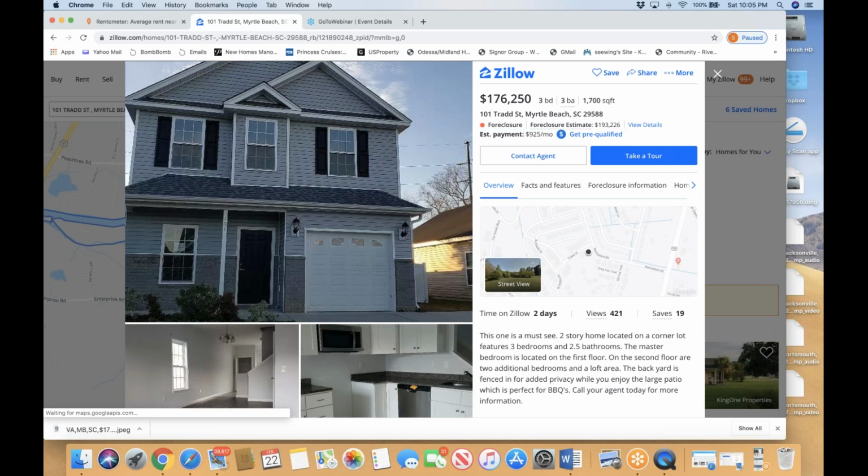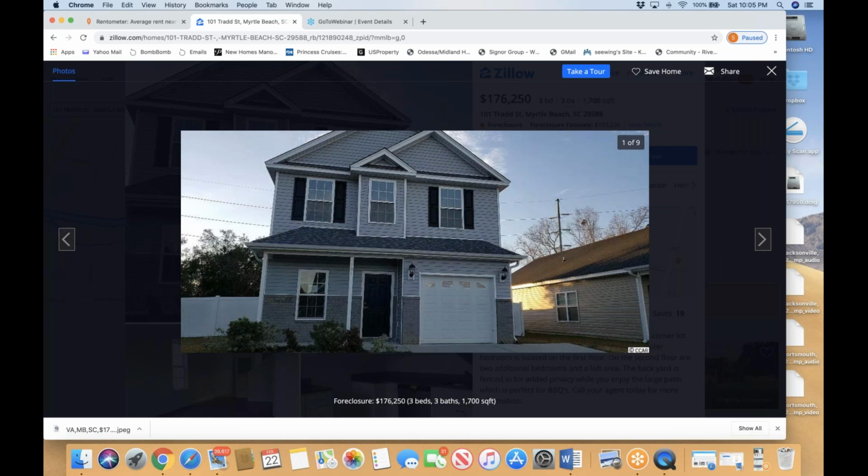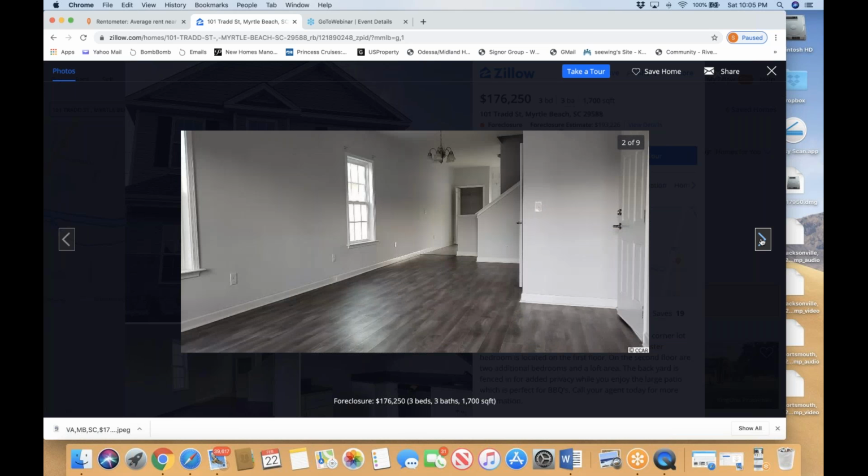Like I say, if you look at the inside, it's almost like brand new. There's only 9 pictures, but it's almost like a brand new construction, right? So it's a good bargain. It's a good value. Look at the inside, very, very beautiful.